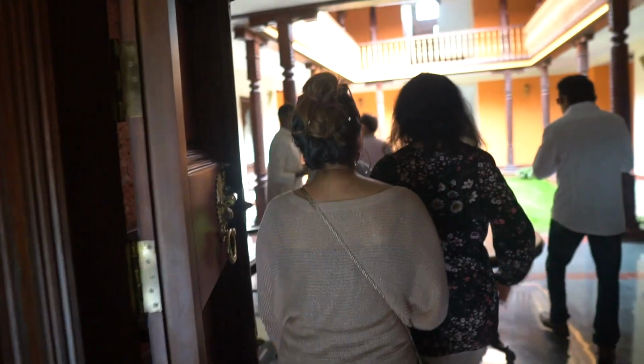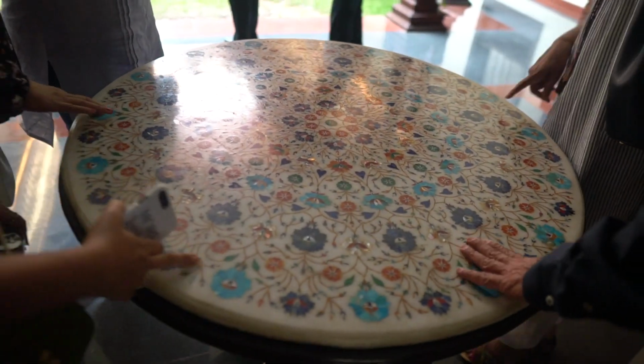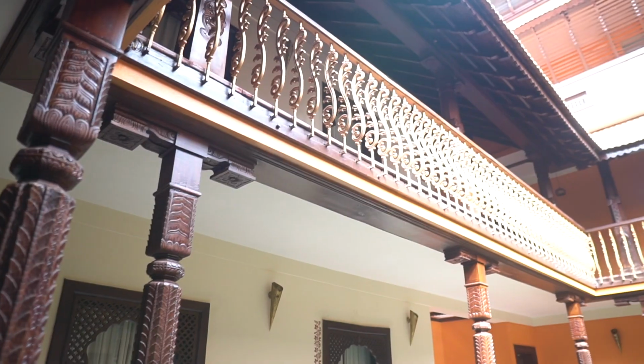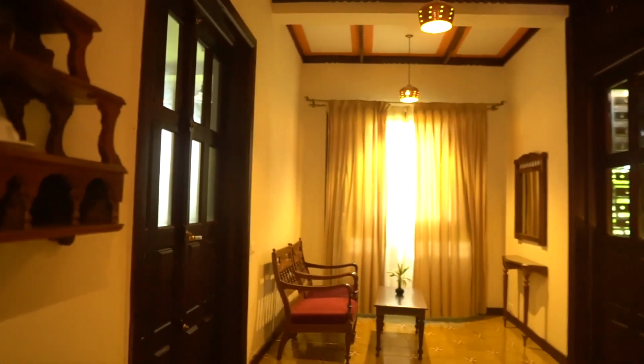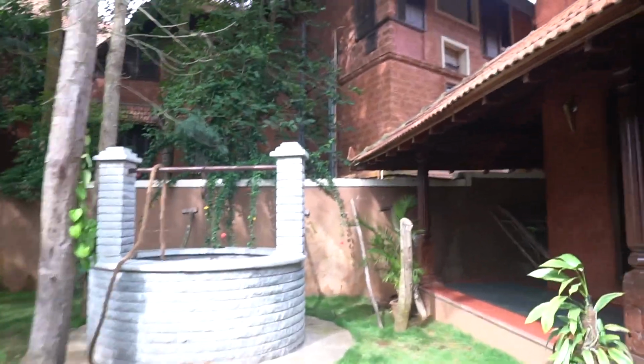Okay. So in total we have 10 rooms here, sir. So this is the painting? This is the olden style? Yeah. Beautiful. Yes. This is Mughal style, like Taj Mahal. This is marble. We're going to be checking out the rooms right now. They have an actual well over here.